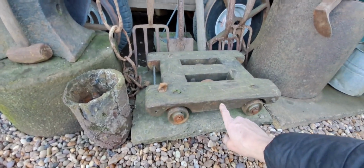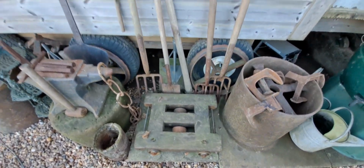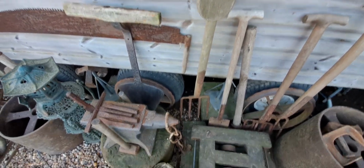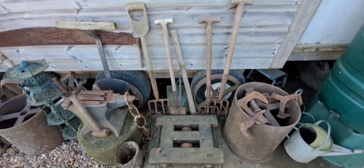This is a cart, what they used to use in factories for moving really, really big, heavy stuff. And it was still used up until me buying it earlier this year. Behind there we've got a few tools. I love my tools. Tools with wooden handles like that really do it for me. That's when you know your tools are really old and they've got nice wooden handles like that. Moving along, nearly there.